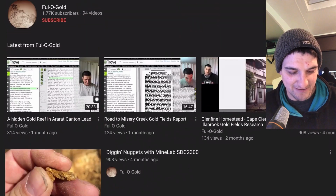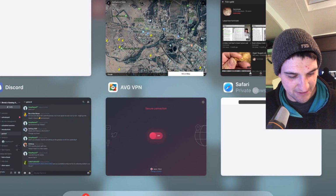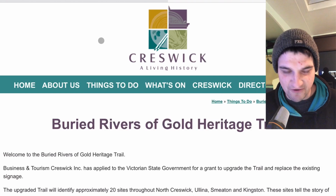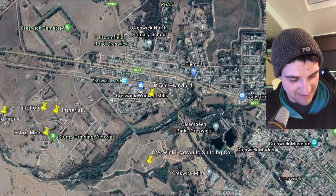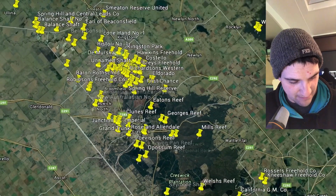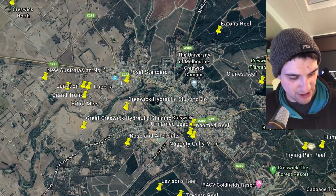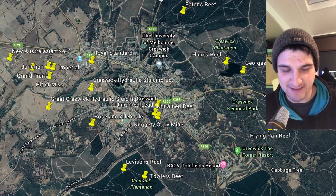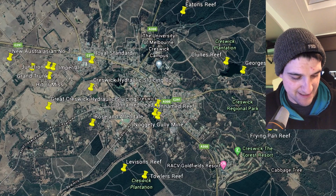So let's go. I thought I'd have a look at an article around here of Creswick. Now, Creswick is an area in Victoria, just north of Ballarat. And as you can see, quite a bit of mining history here. A lot of gold has come out of Creswick, as you can expect, being close to Ballarat.